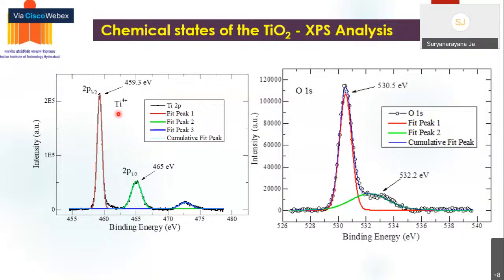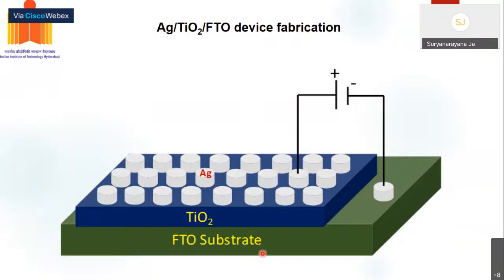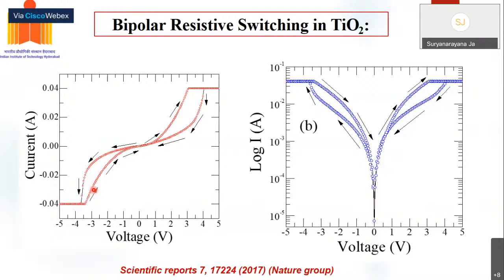This is the device that we have developed using the techniques that we discussed. We have a bottom electrode, the FTO substrate, titanium dioxide as the active material, and then the contact pads. The potential difference is applied between the top electrode and the bottom electrode; here we follow a CPP structure, which means current will flow perpendicular to the film. So these are the device characteristics we have obtained.